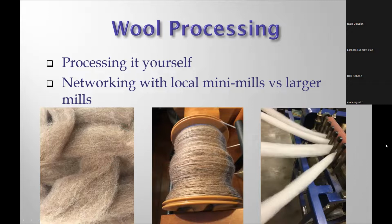So when you process your wool, you can also decide what kind of product you want to make with it. If you have Shetland, for example, or Merino, you might want to blend that wool with something else. For example, you could add some more hair to it. You could add some silk, and that would give you a very different product.